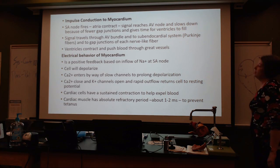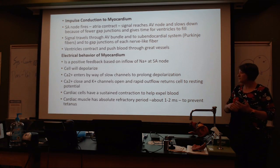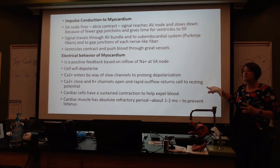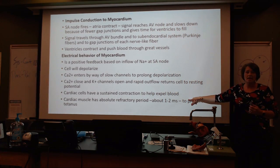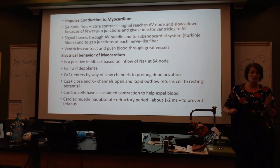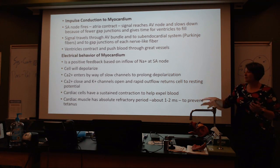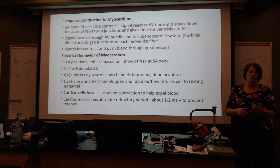So in having that little bit of a delay, I am allowing for the filling of the ventricle, of the chambers, all right? When I get the contraction that takes place, the contraction is actually a sustained contraction, even though it's less than a second, because it's allowing for the ventricles to expel the blood.